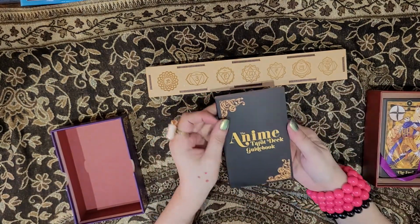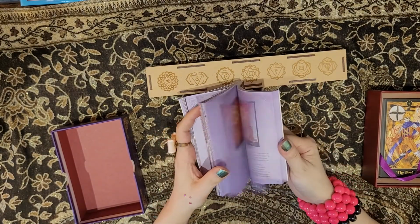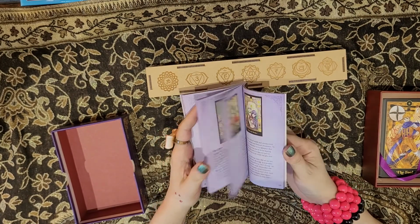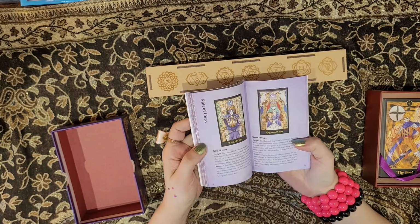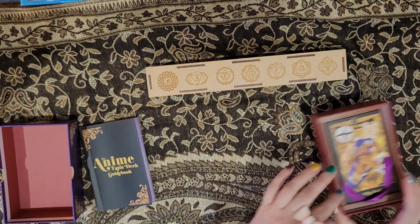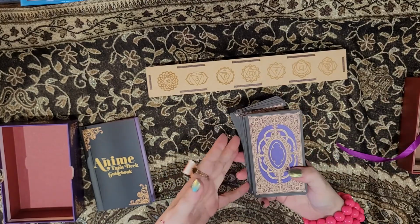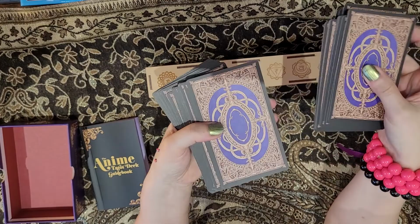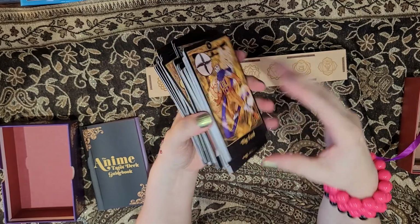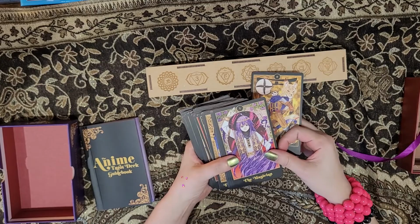Anime Tarot deck guidebook. Also, you do have colored graphic and a description of each of the cards, upright and reversed. Cups, wands, major arcana. Looks pretty standard. Oh, a little purple ribbon, that's cute. So the back, oh, I really like the back of these cards. And then the front side. They're also kind of matte.